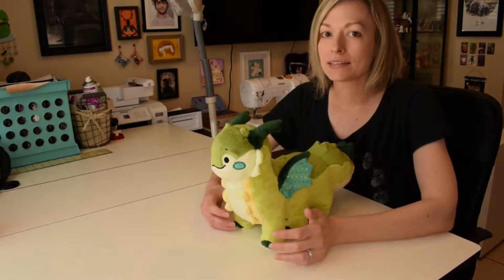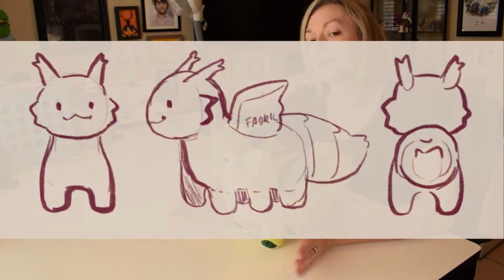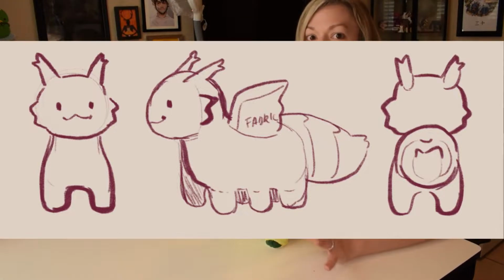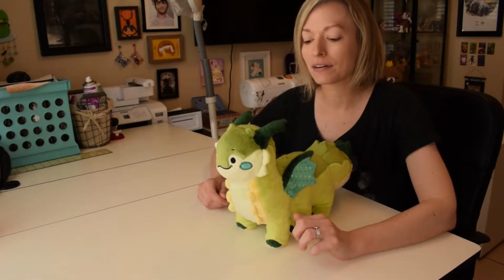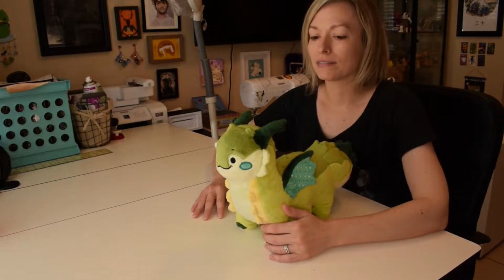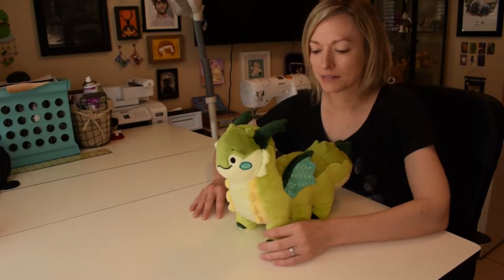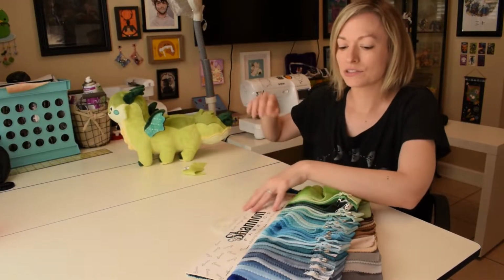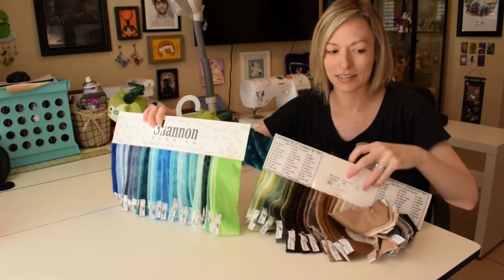Another thing I really liked about the application was that my client provided a sketch of what they wanted the plush to look like. It was a very simple drawing of Matcha and in the style of my Neko Atsume pattern. Sketches like that just help me visualize what the client is looking for, even if it's something very simple like the sketch I received. So I always rely on my Shannon swatch set, which if you don't have one of these and you like making plushies, I highly recommend.